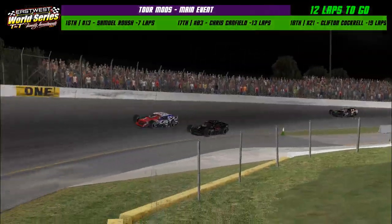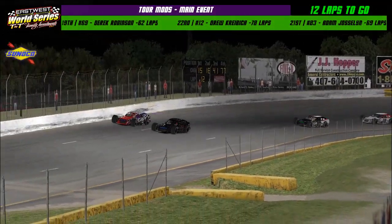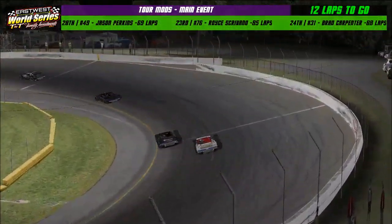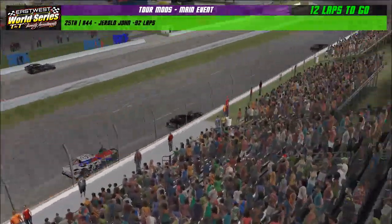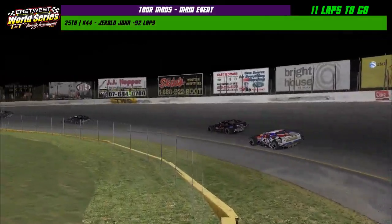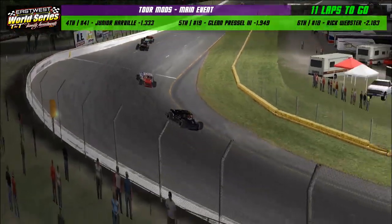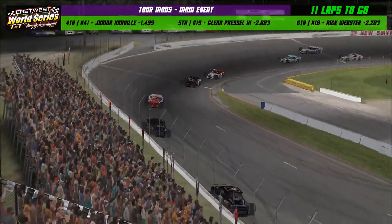He's going to make his way down to the inside of Junior Harville. Slides ever so slightly, I believe, in turn 1 and 2 on the entry there. He'll take the preferred line away from the 41. And somehow, some way, he's going to make his way up to third. This could turn into a 3-car battle. His best last lap time was a 16.276. He's got a clear field in front of him right now. With 10 laps to go, this could be doable for the 77.